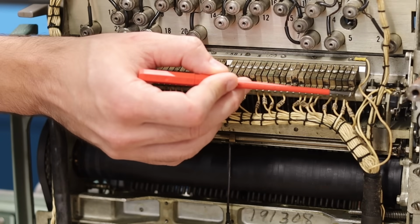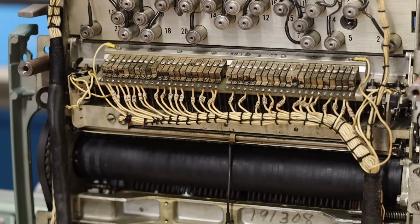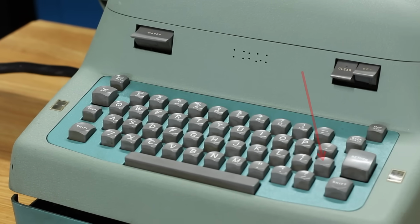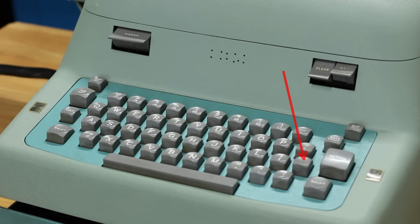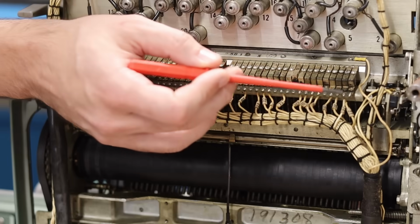Switch number 31 all the way on in here looks like the wire has broken off. That is the space key, but not the space bar. It's the extra unmarked small key on the inside. This is a legitimate space. Whenever the machine is typing spaces, it uses that key.